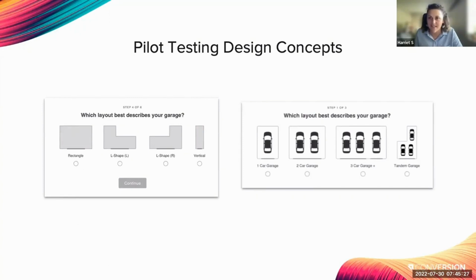So very low fidelity, as you can see from the images, and we were able to then put these different versions in front of users to understand what is the best way of asking certain questions. So for example, when people are thinking about the layout of their garage, are they thinking about it in terms of shape? Are they thinking about it in terms of how many cars it can fit? And it really helped us ensure that the questions we were asking made sense, they were clear, and they were also relevant to users. So we're able to iterate on those designs before they were then moved forward and designed out and put on the live site.